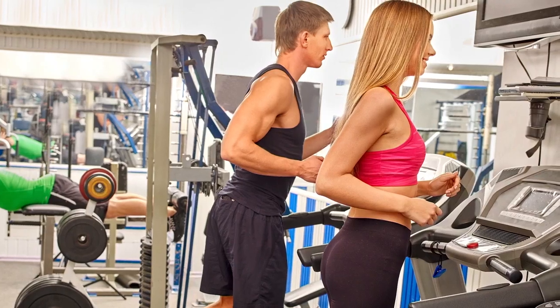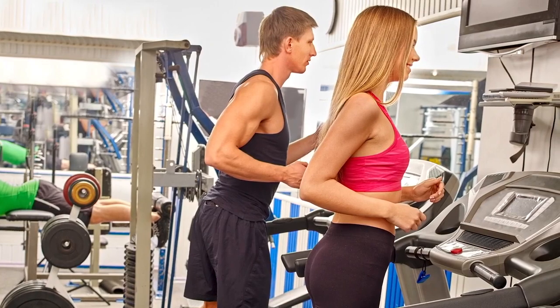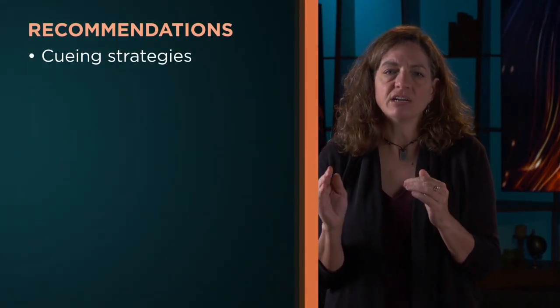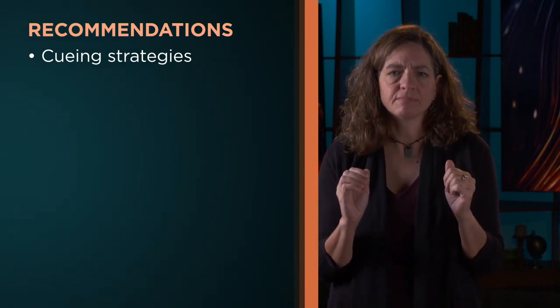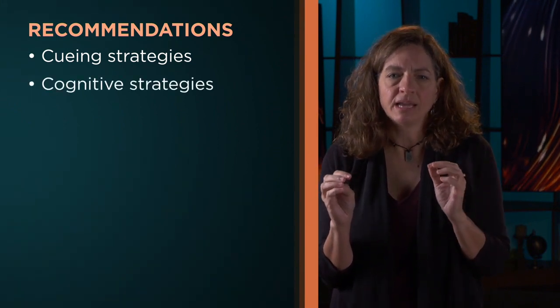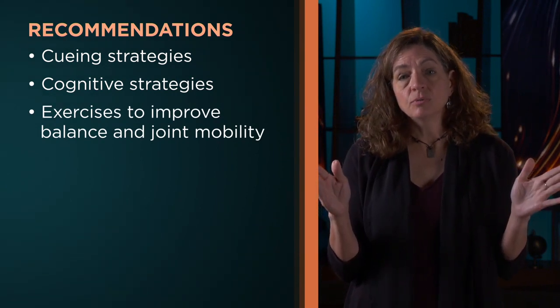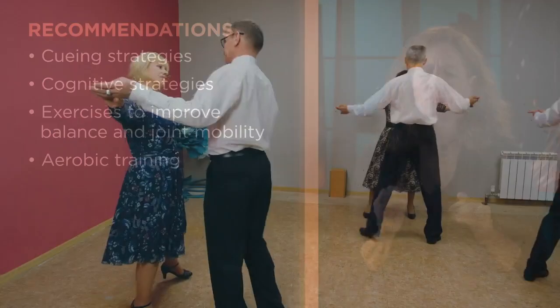As we mentioned earlier, regular exercise can decrease the risk of getting Parkinson's disease. And it can also improve symptoms in those who have it. Recommendations for individuals with Parkinson's disease include things like cueing strategies, so external cues of some kind to improve motor movements. Cognitive strategies that can be combined with movement in some way. Exercises to improve balance. Exercises to improve joint mobility and muscle power. And some kind of aerobic training.